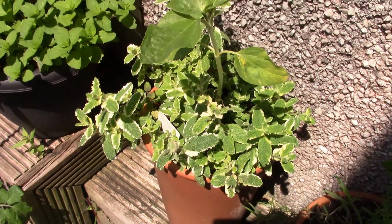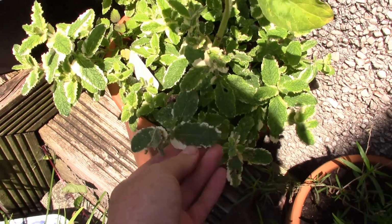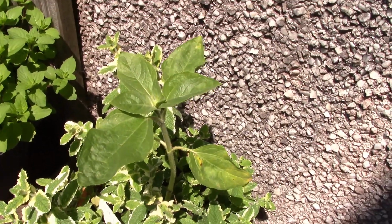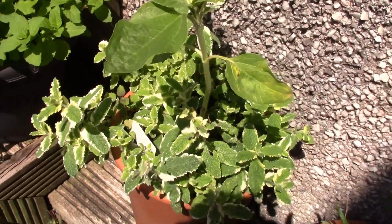This here is pineapple mint. It's got the white edges on it. And there's a cheeky sunflower. I think this has come off bird food, but I'll just leave it there anyway.